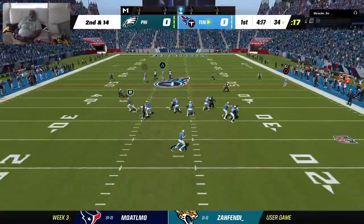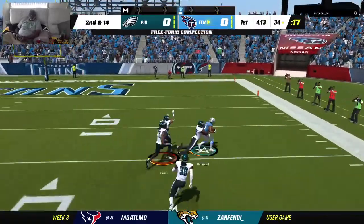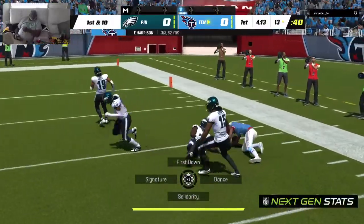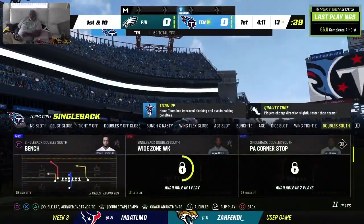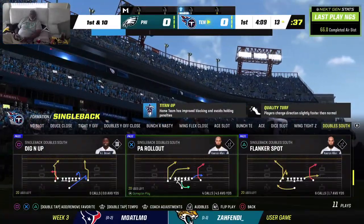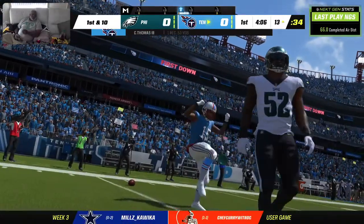Off play action. Harrison. Now he'll let it go deep right side. He's got it at the 15. And they're going to be set up now with the ball at the 13-yard line. Quite a show of arm strength right there. That was in the air for a long time, and it was on target, too.